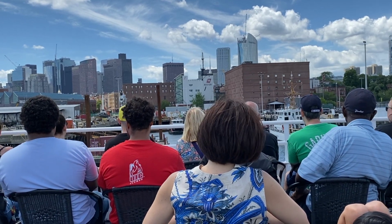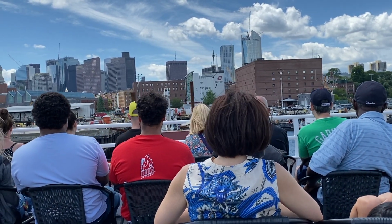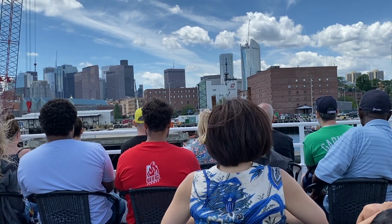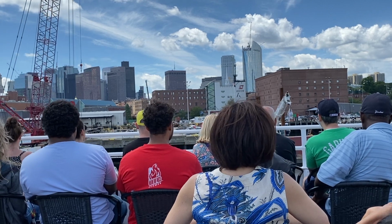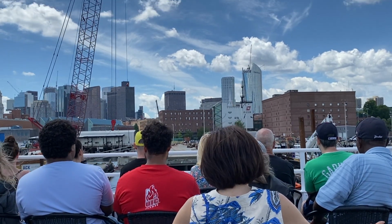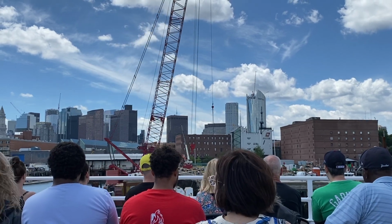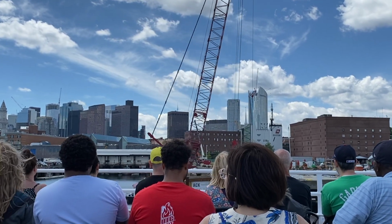So we're passing a couple of these smaller ships here. Occasionally we'll get big cutters in. They are probably on some type of very important mission today. But this is Coast Guard Station. So white-hulled ships like the Sturgeon, they're for search and rescue. Black-hulled ships are buoy tenders. Red-hulled ships are ships that we never want to see. Those are icebreakers. They're going to break up Boston Harbor in case it ever freezes over.